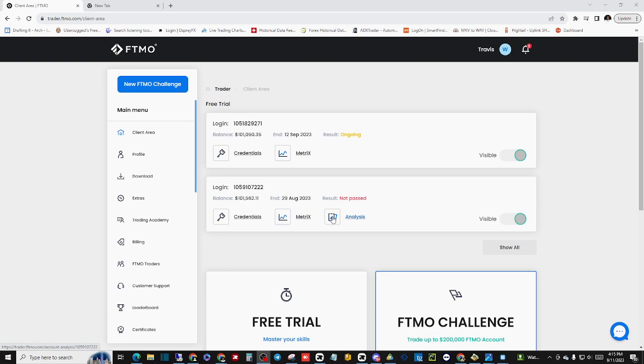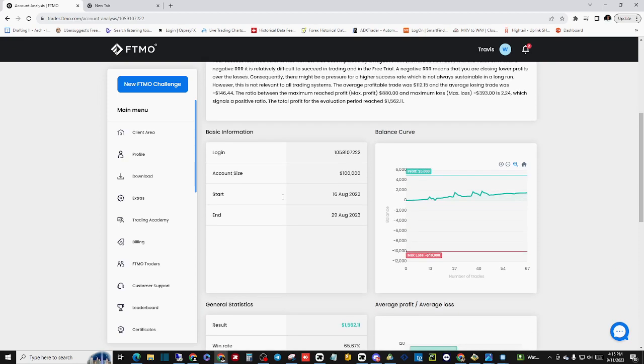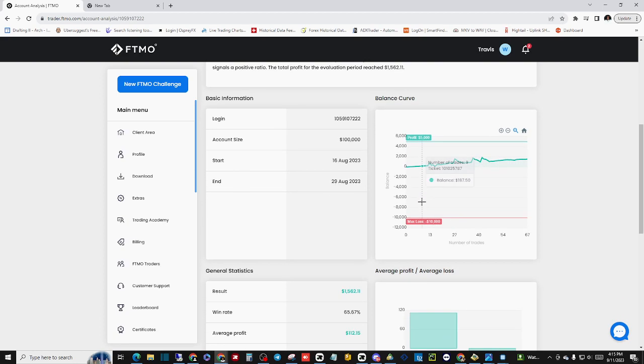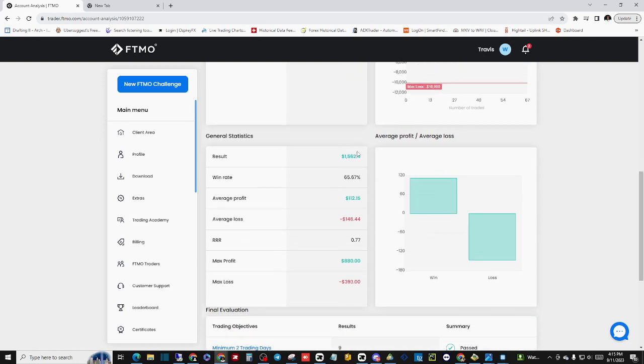It ended on August 28th. If you take a look at the analysis, it basically tells us what we actually did. We went through the minimum 2 trading days. We had 67 positions. We averaged about 7 trades per day with a win percentage of 65%. We had a strong equity curve. There was one trade that placed us almost close to the drawdown percentage when it came to the balance, but we never hit that, and we ended up winning 1,500 for the overall result.